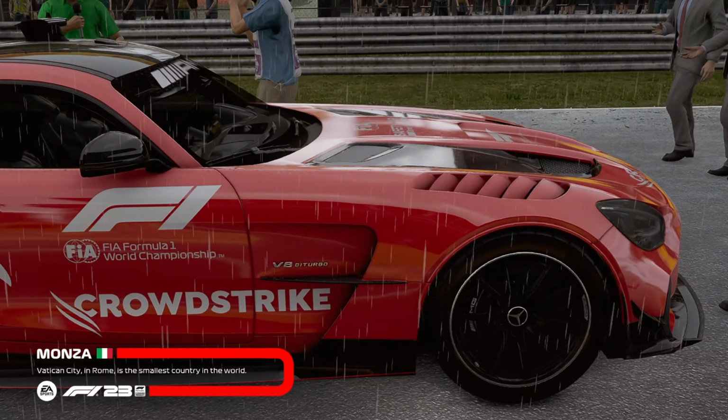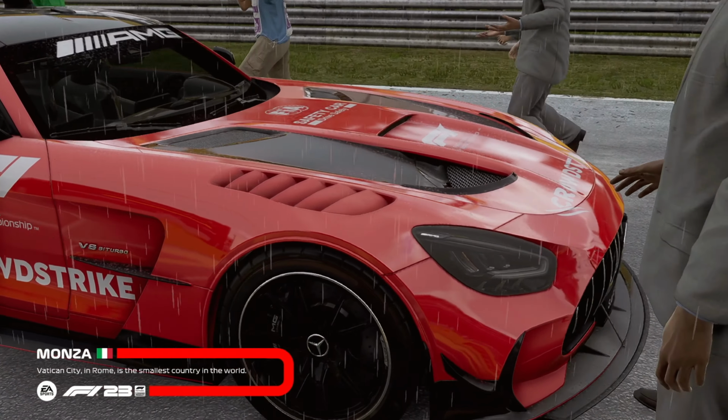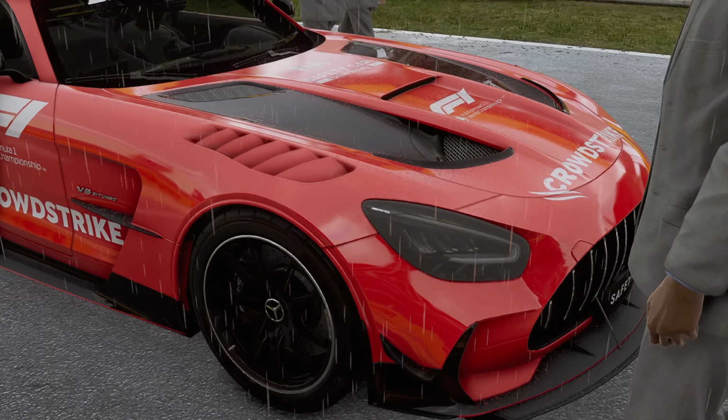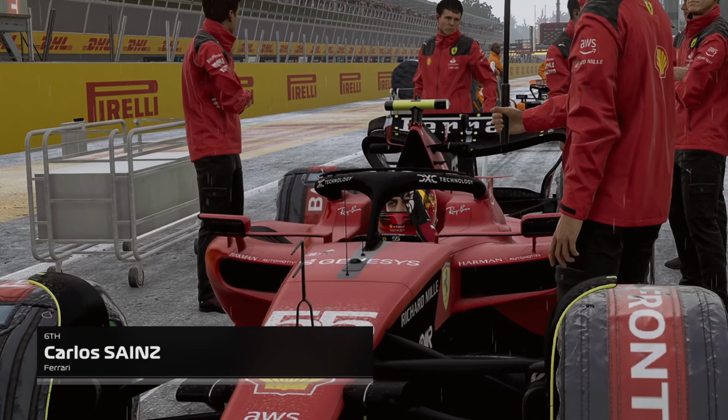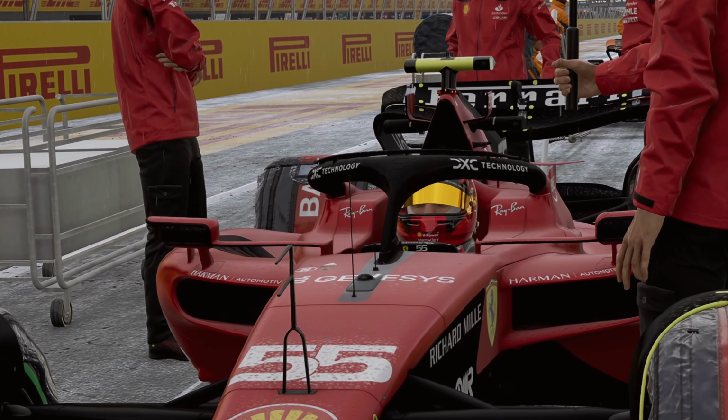Well, it's not going to be plain sailing for our drivers today, although with the sky falling as it is, perhaps sailing isn't too far from the truth. Anthony Davidson, it could be a wet one today. Great to have you with us. What are your thoughts? It is a touch damp, isn't it?